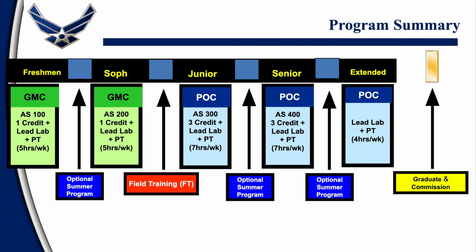In between your freshman and sophomore year, we have a lot of programs called PDTs that allow you to go to the Air Force Academy, go do jump school, go fly some gliders, or you can go and tour different Air Force bases for 2 to 3 weeks during your summer, just to meet other cadets, meet officers, and get your questions answered.